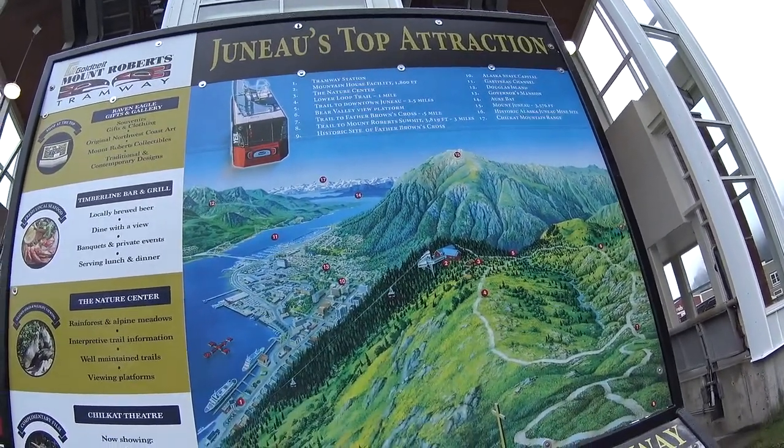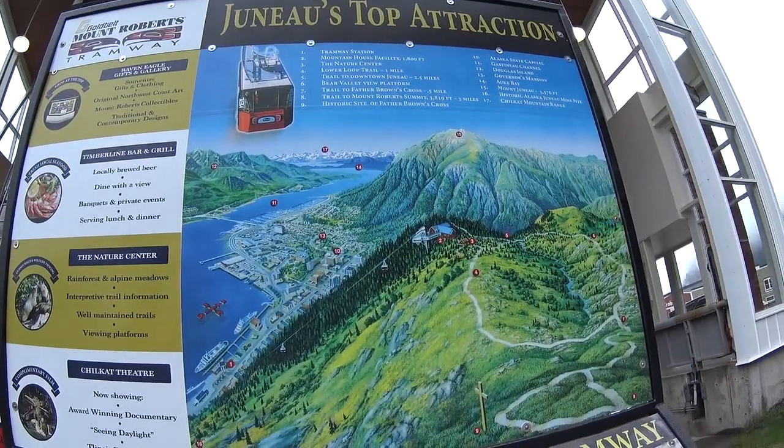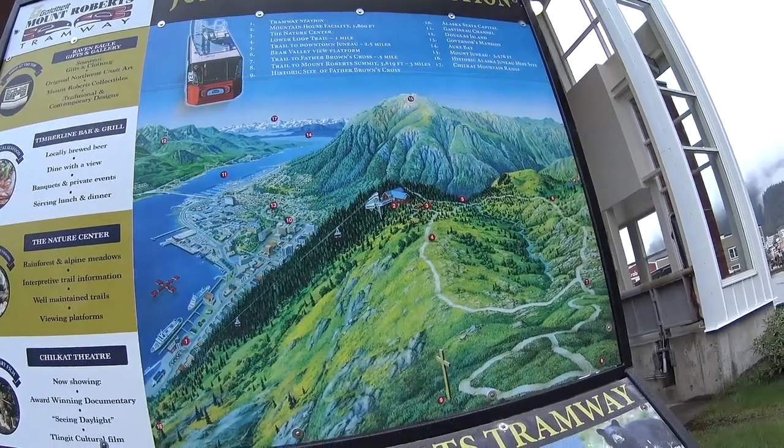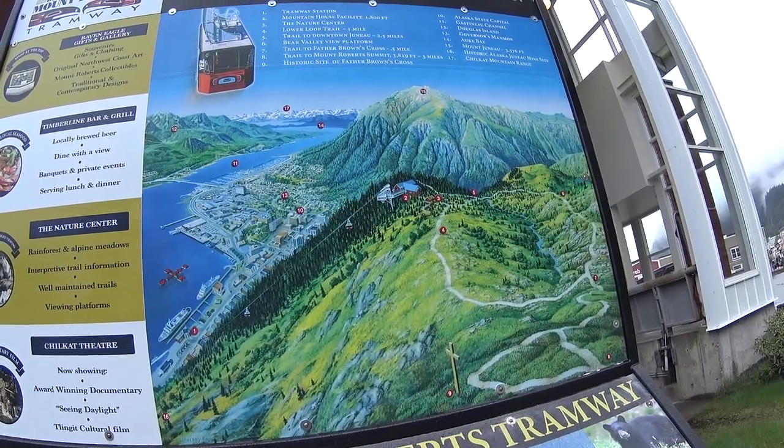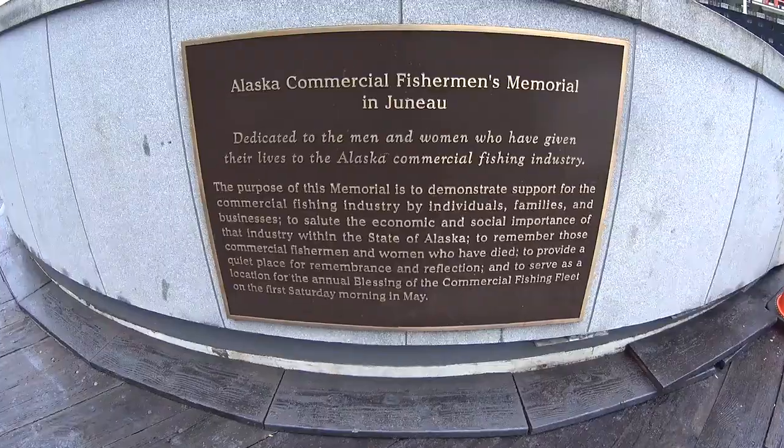They got a nature center. They got a lower loop trail there. And a trail apparently that goes back down towards Juneau if you want to walk back down.